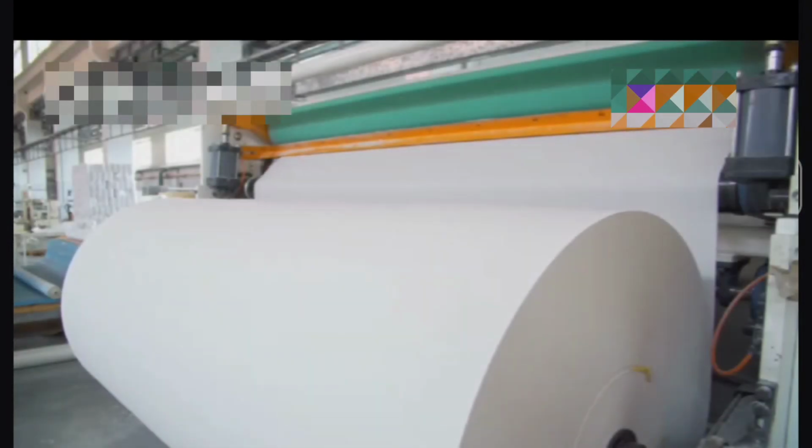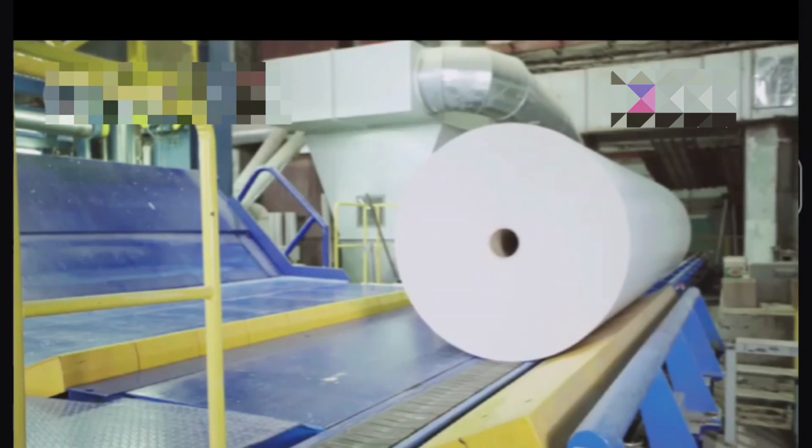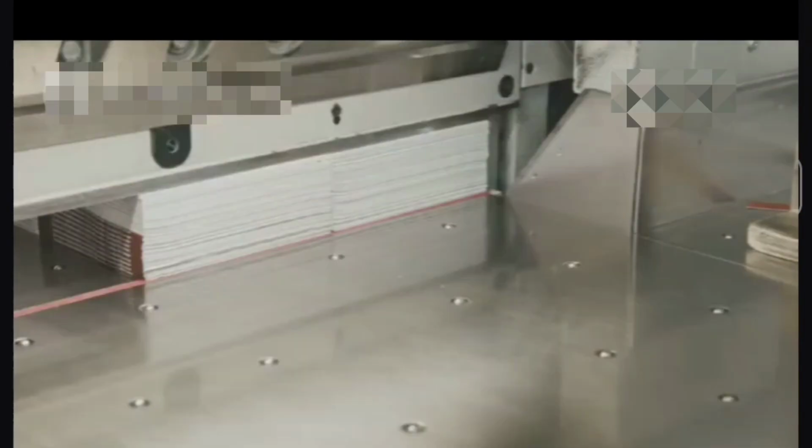Section 8. Roll up, cutting and packaging. The long sheet of paper is now ready to be rolled up. It's cut into the correct width and wound onto cardboard tubes. These rolls are then cut into individual toilet paper rolls that we are familiar with.